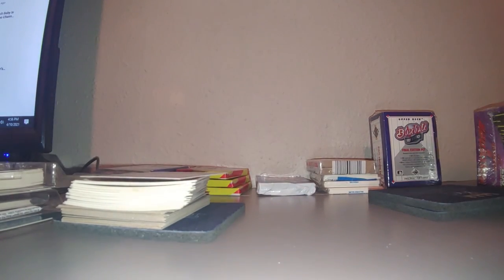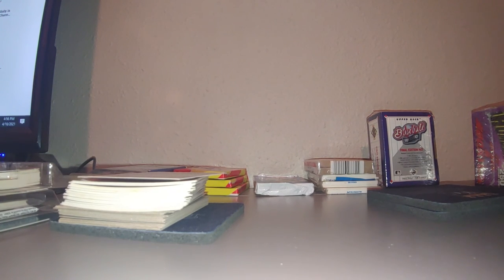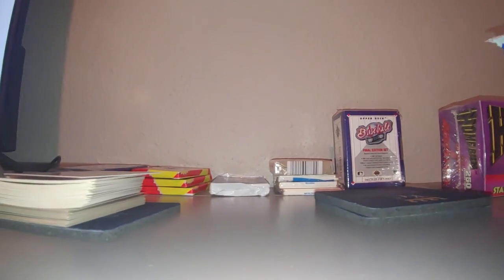Alright, two more Fleer packs. Fleer packs? James, no. You gotta get behind me. You can't literally get in front of me, buddy. I'm gonna play a game. It doesn't work that way.